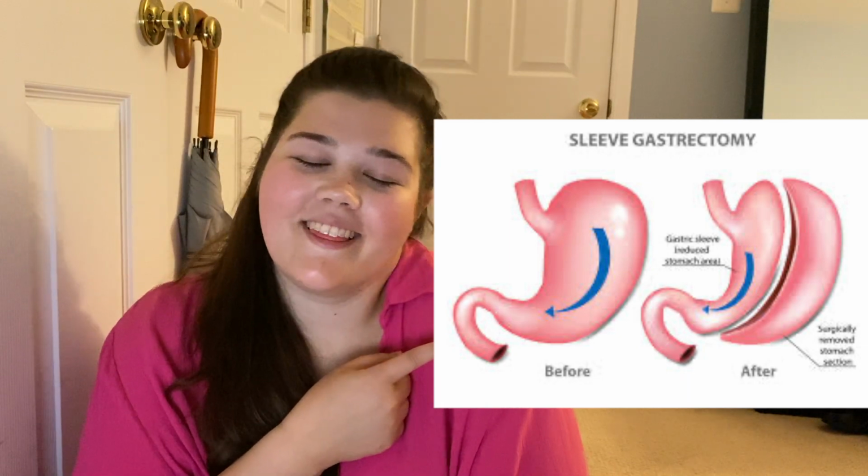Okay, so the sleeve gastrectomy is a different kind of surgery, and it is where the surgeon removes approximately 75 to 80% of the stomach to create a long, narrow stomach sleeve that connects the end of the esophagus to the starting point of the intestine. So I'll throw up a picture right now of what that looks like. And it basically just looks kind of like a banana to me. So the sleeve gastrectomy is a long tube, and the gastric bypass gives you a tiny little pouch.